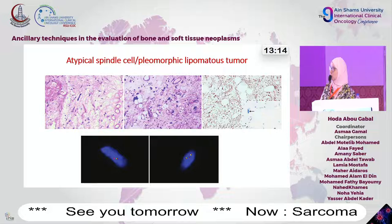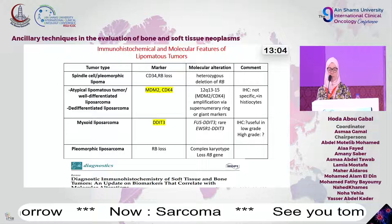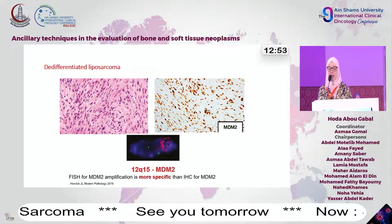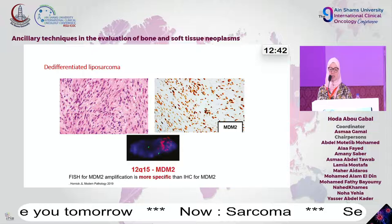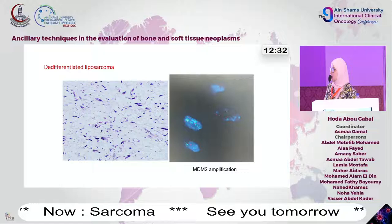Another important entity is atypical lipomatous tumor and dedifferentiated liposarcoma, which is characterized by MDM2 and CDK4 amplification. Here we can see immunohistochemistry for MDM2 and the amplification of the giant chromosome for MDM2. When comparing molecular versus immunohistochemistry, FISH for MDM2 amplification is more specific than immunohistochemistry for MDM2. Also, this type of amplification can be found in dedifferentiated liposarcoma, and we can see in this image the amplification of the MDM2 gene.